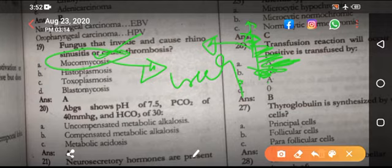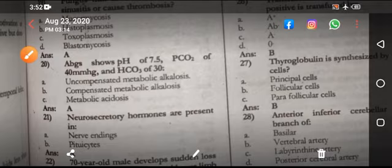And it has an association with diabetes. And it erodes all the bones, and it is actually like a cancer. And it has a poor prognosis.